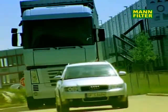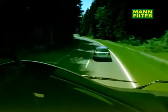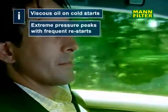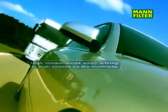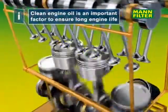Modern engines can be subjected to a variety of loads and stresses during everyday use. The oil filter plays a central role in protecting the engine. It ensures optimum oil supply during cold starts, with frequent restarts, when traveling short distances, and at high speed on the motorway. The service life of a combustion engine will be enhanced through the use of quality engine oil and filters.